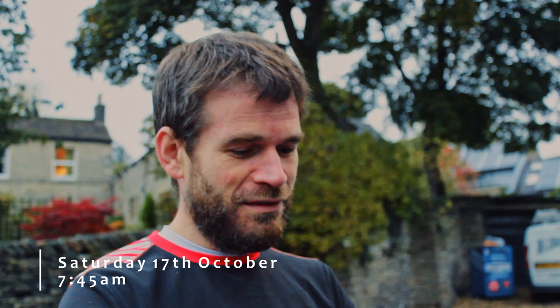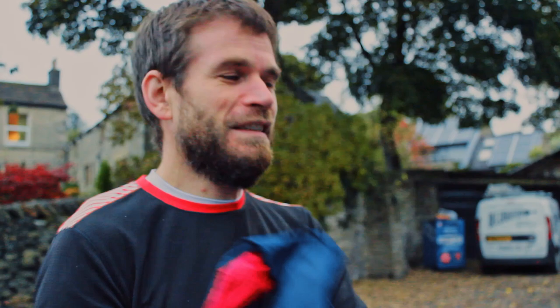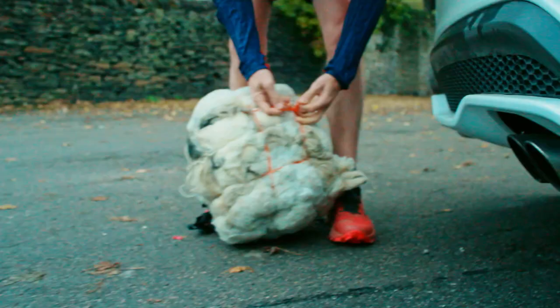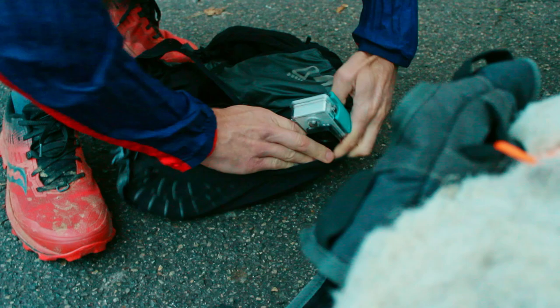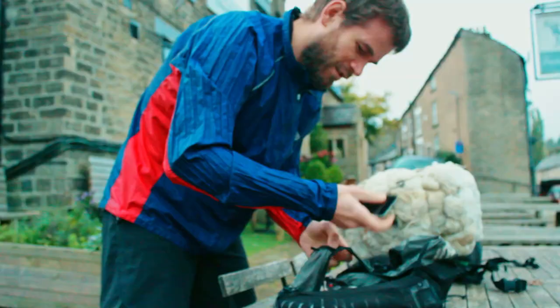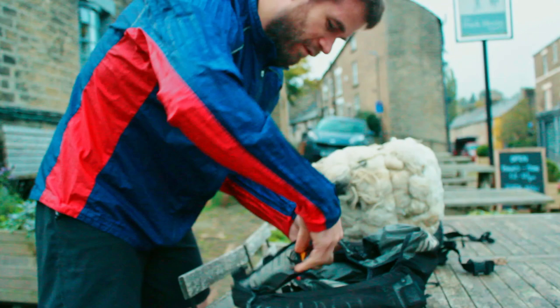Good. Slightly anticipation. I'm not going to say nervous, because it's a fairly long way. Keep extending the route. And the weather isn't great. No, it's a bit colder than we... Yeah, it is. It's drizzling already, but it's not meant to rain until midday. Too much. Phone's not waterproof.